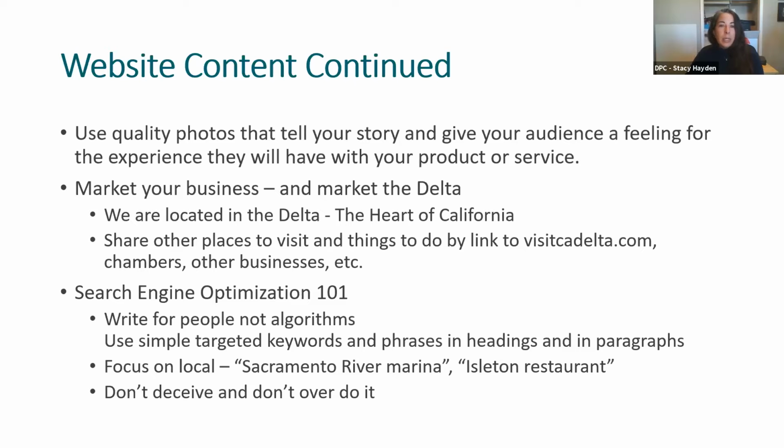And when you're taking photos, it really should be of your services, of your business location, of the products that you have, and give a kind of a sense of feeling. For instance, instead of just showing a product, you could show someone interacting with that product, showing people experiencing your place of business. That's what's going to help connect your customers to you and make them want to feel and have that same experience.